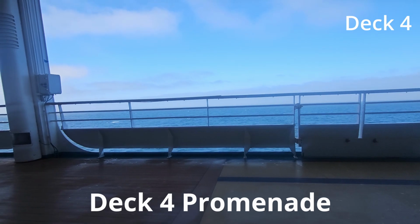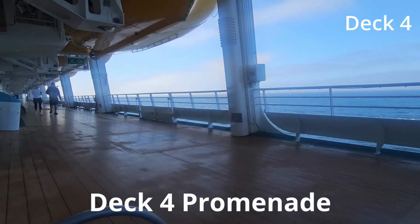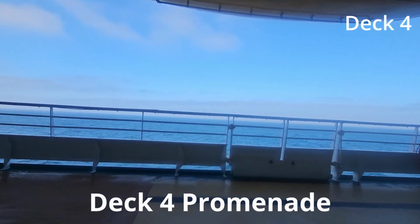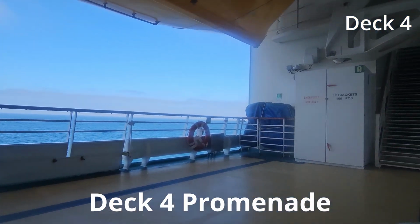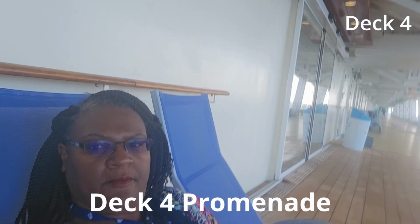The fourth and last best place for peace and quiet that I mentioned is on Deck 4. On both sides of the ship, they have an exterior promenade, and it's lined with chairs, but it's usually pretty quiet if you want to go out there and enjoy the scenery. I know there's quite a few people taking walks out there.